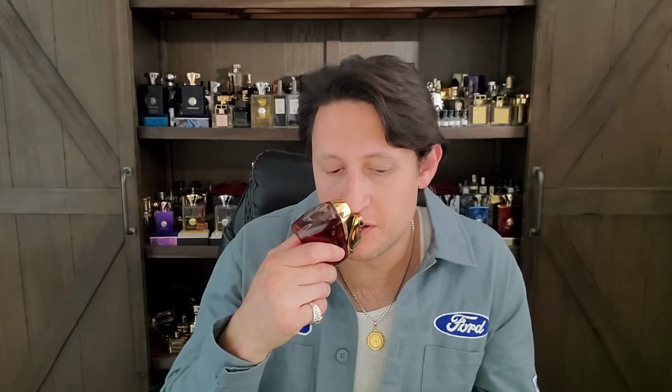Well, Obsession may still be in there, but imagine you took that 80s feel more like Must de Cartier with that green galbanum basil thing, and added some aldehydes and a beautiful floral heart, and this labdanum vanillic tonka thing in the base with a little bit of civet.